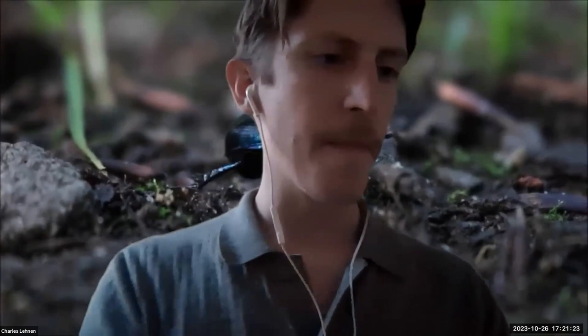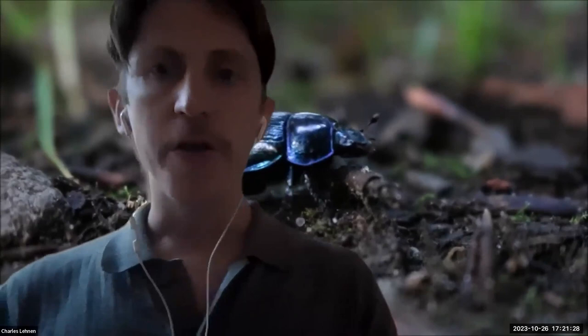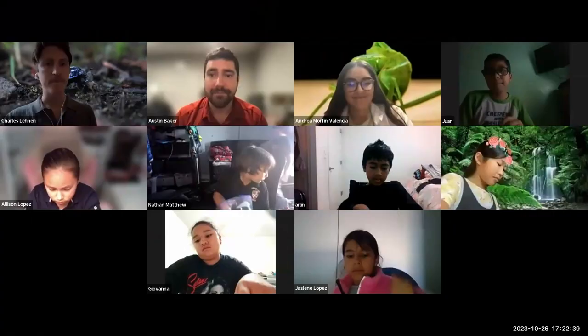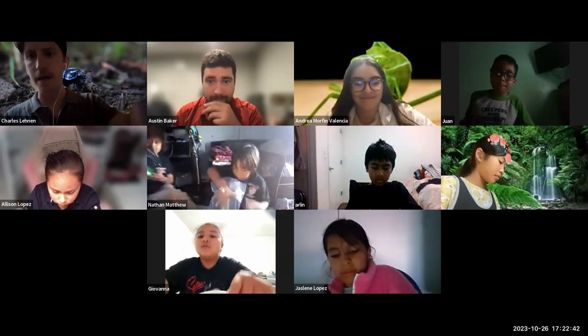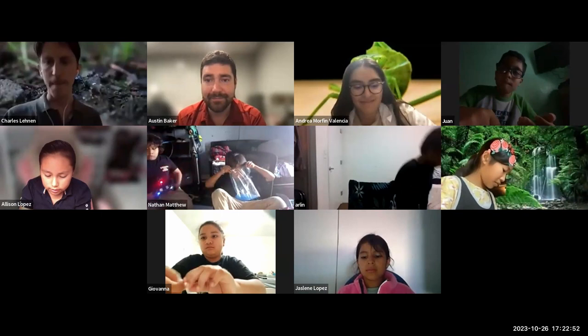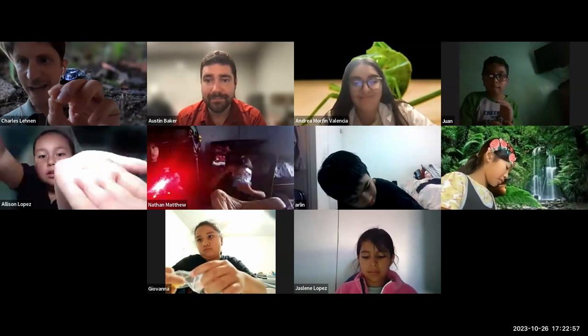And then you're going to take out this little baggie of pasta and dump your pasta out on your flat plate. Okay, so which ones do you think are the eggs out of your pasta? Allison? The ones that I think are the eggs are these little circle ones. Perfect. Yeah, these tiny little white circles. And they actually do look really similar to insect eggs.